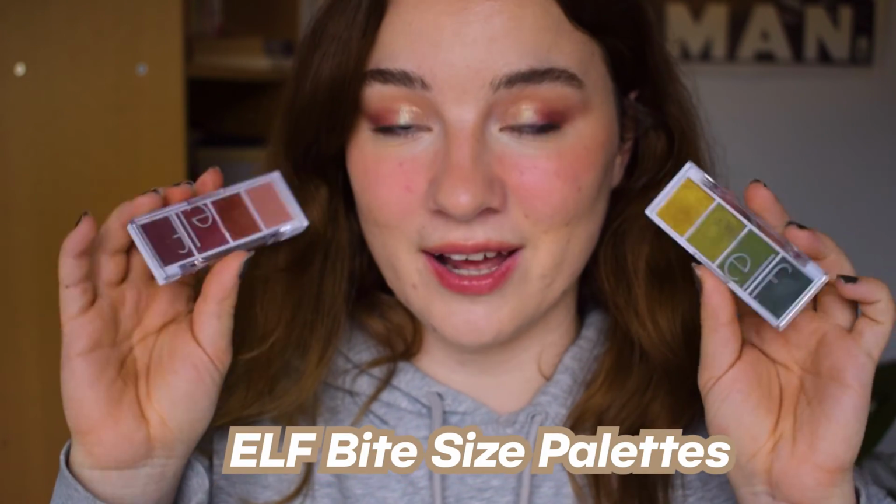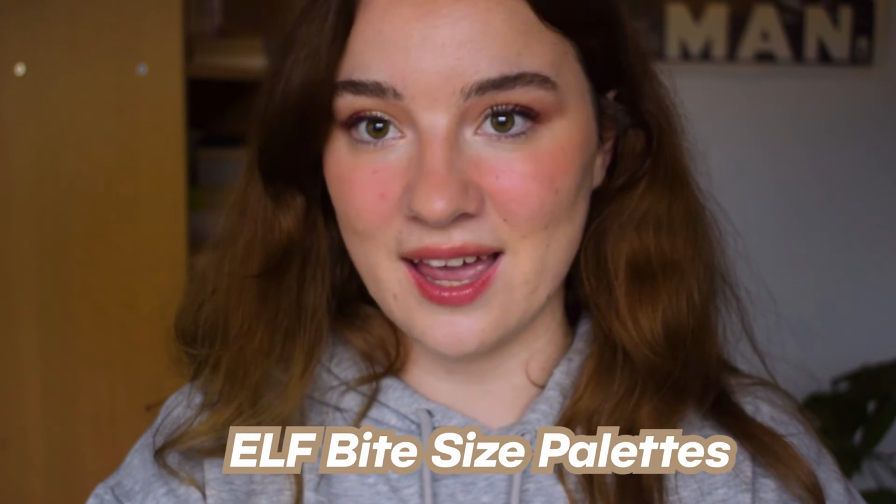Then I would also recommend these little guys from e.l.f. These are so cute, and they have such a good formula. The matte shades are insane. I do love the shimmers as well. Shadows blend out themselves basically, and the shimmers are very age appropriate and have that mature shimmeriness.